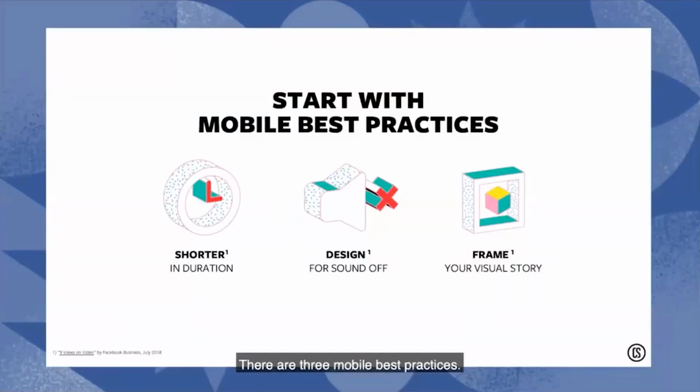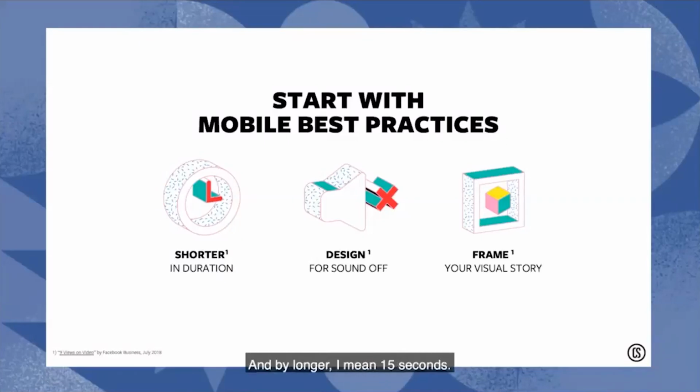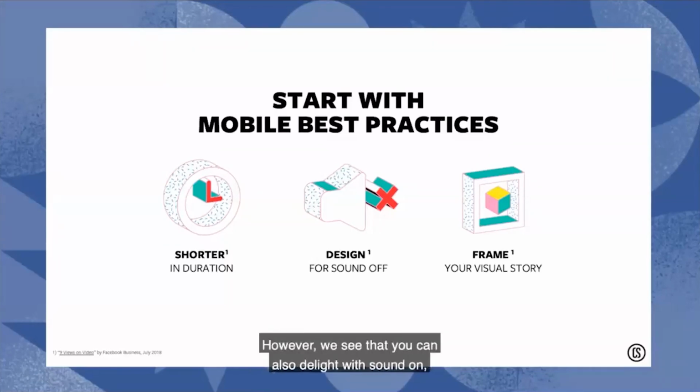There are 3 mobile best practices. The first one is shorter in duration. 6 to 10 seconds tends to be the sweet spot for most high-performing direct response ads. But we have seen some longer ones that also perform well. And by longer, I mean 15 seconds. Design for sound off, just in case the user has their phone on no volume mode. However, we see that you can also delight with sound on, especially on Instagram stories.